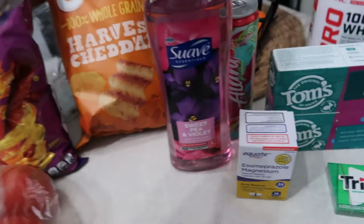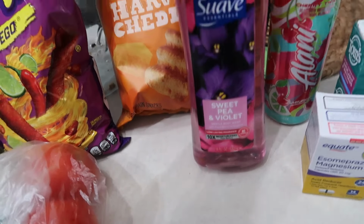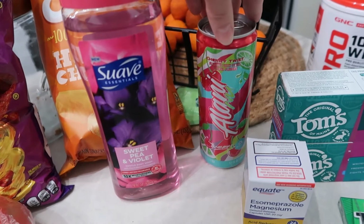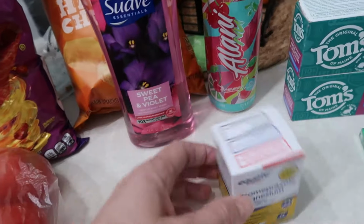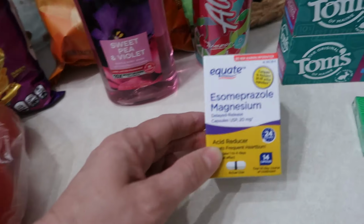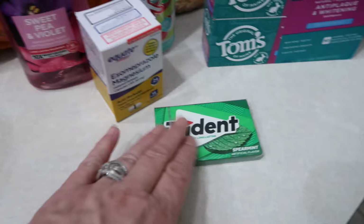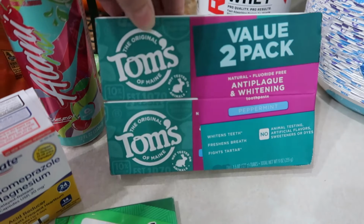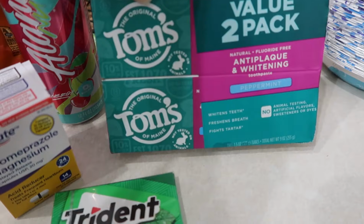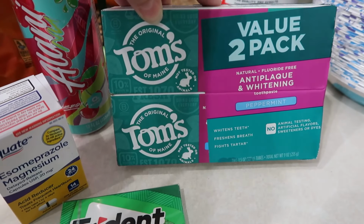And then lastly, I just got some Suave body wash. This is a Sweet Pea and Violet. A cherry twist Alani. I wanted the watermelon. It is so good. And they said they had it in stock, but then they said they didn't whenever I went to get it. Some heartburn pills, some gum. And then my husband wanted to try a kind of natural toothpaste that doesn't have fluoride. So I hope that he'll like this Tom's brand.